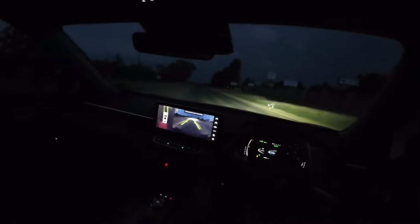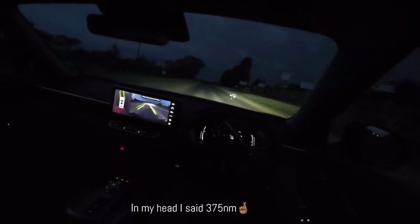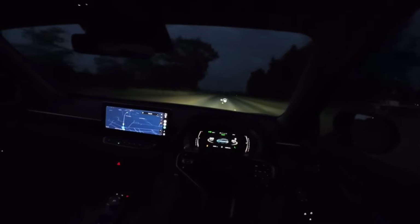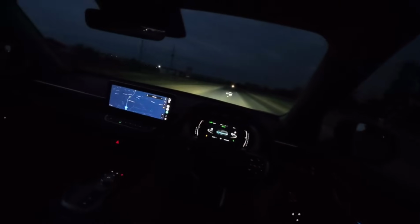But let's go, guys. Let's go. So this is the Ultralux HEV, which is the most powerful one. It comes with 140 kilowatts and 340 newton meters of torque. And believe me, it does actually pull, eh? It does actually pull.